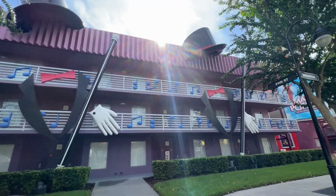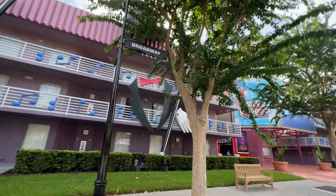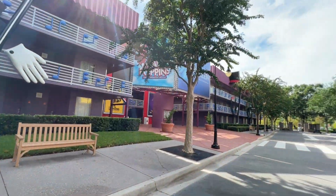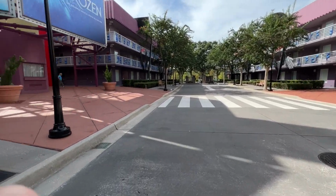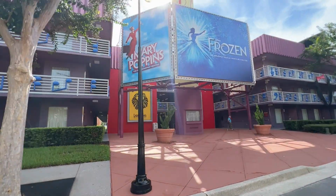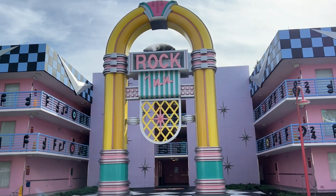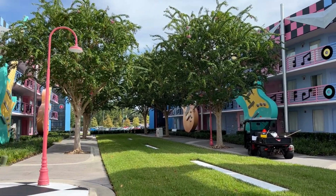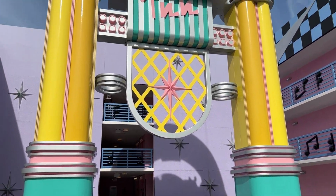Now for my review of my stay in August of 2022 at All Star Music Resort. Now overall, you have to go in here with your expectations set that you have booked a room at a value resort. That being said, I thought that the food options were really nice for a food court. I found the whole property clean and well kept. I thought there was a lot going on with the activities, the pool options, the arcade. There's a lot of options to spend your time here.